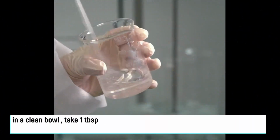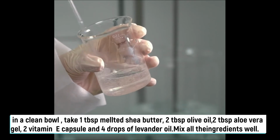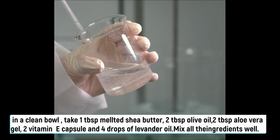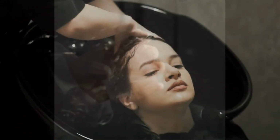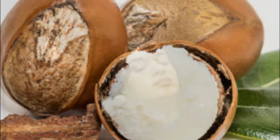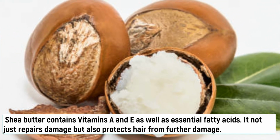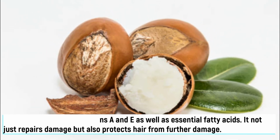In a clean bowl, take 1 tablespoon melted shea butter, 2 tablespoons olive oil, 2 tablespoons aloe vera gel, 2 vitamin E capsules and 4 drops of lavender oil. Mix all the ingredients well. Apply it on hair and let it sit for about 40 minutes. Wash off with a chemical-free shampoo. Shea butter contains vitamins A and E as well as essential fatty acids. It not just repairs damage but also protects hair from further damage.